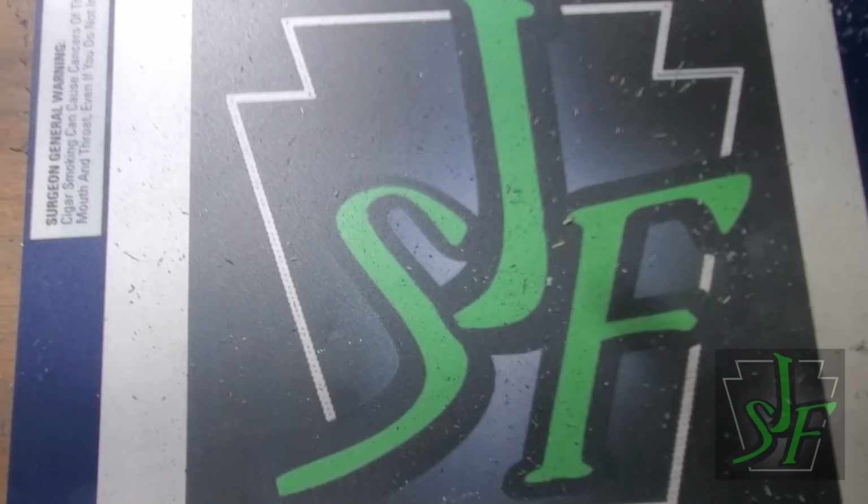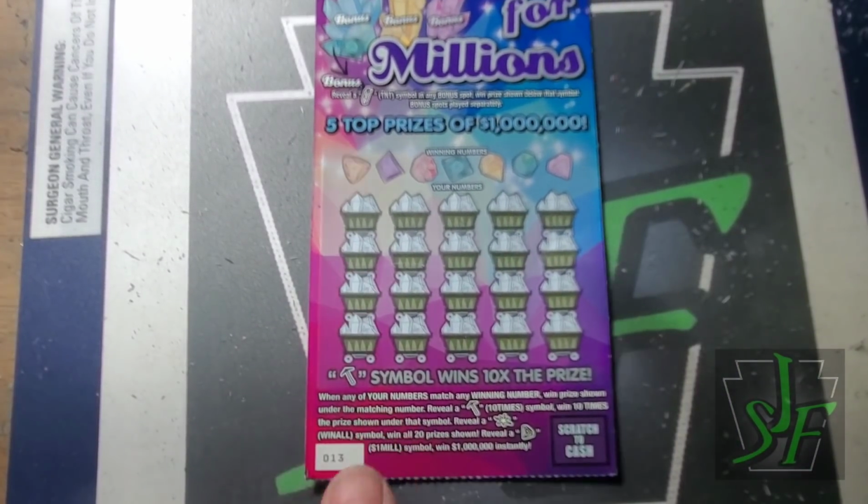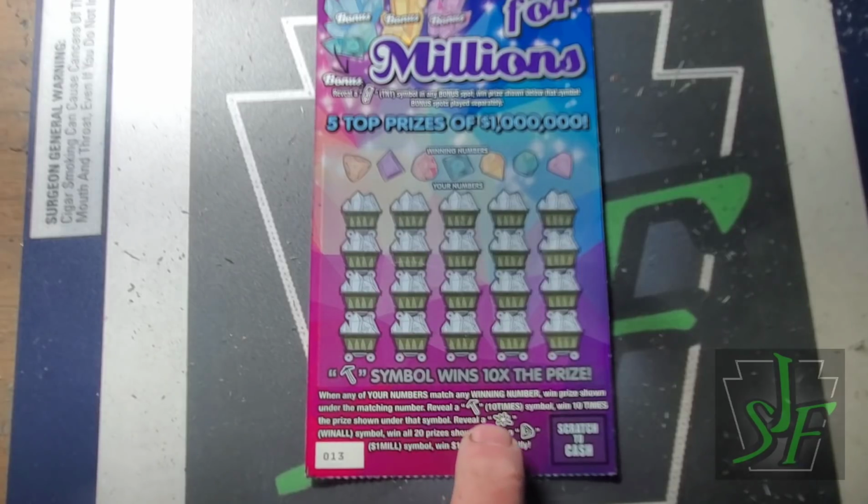play for you in one of my 13 tickets. I got a pile of 13 tickets. We're doing lucky number 13. Go with one that has some chance of winning something. Yeah, let's go with the newer Mining for Millions. Still some top prizes left in this. And maybe we'll find you something big. Find that, be a surprise, because 10 times a prize, that would be 200. That would be a million.